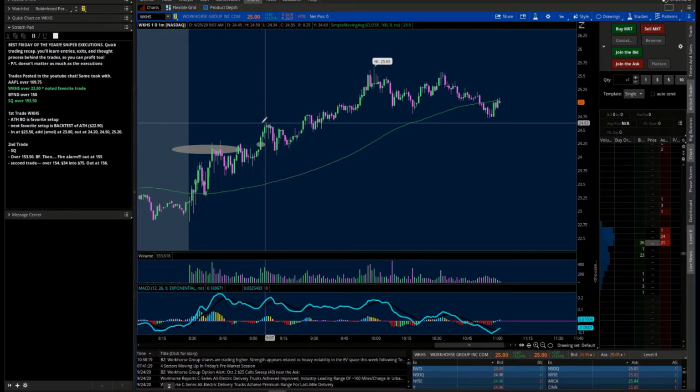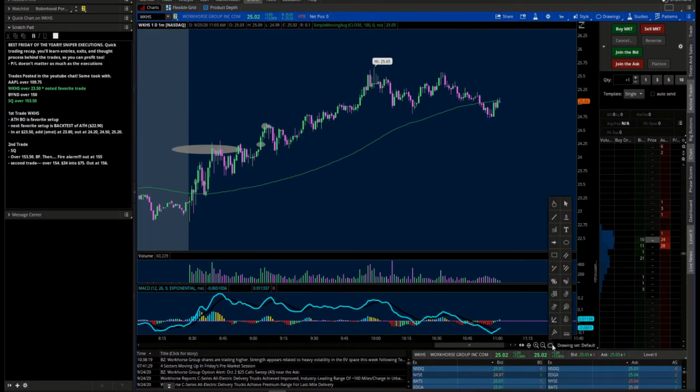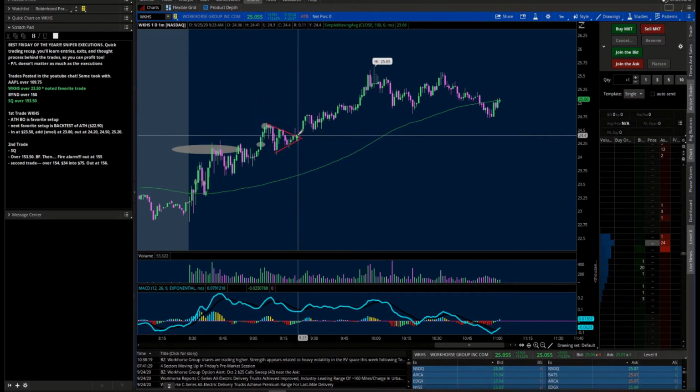Then we got a nice push up to 24.60. I took it off at 24.50. And then we got this nice, good triangle pattern. And I really should have added over this, but I figured, I've got enough. I'm risking Workhorse, especially with the shares and stuff like that. So there's a nice triangle pattern. You can buy this candle right about here, 24.40 if you want extra confirmation over 24.50.